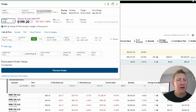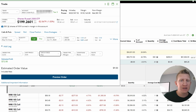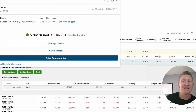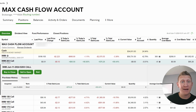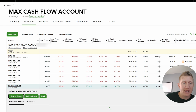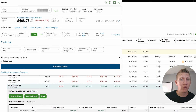So I would come in here, go to buy to close, enter my limit price, which is going to be $1 per contract, and preview order, and then hit place order. And just like that, that covered call is actually gone for the day. Now I still have a QQQ poor man's covered call right here, which I need to actively enter a buy to close order to make sure it closes for $1.